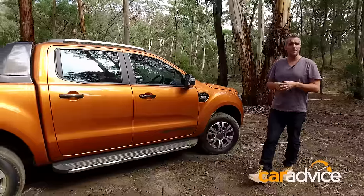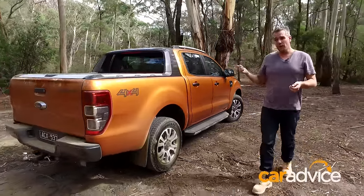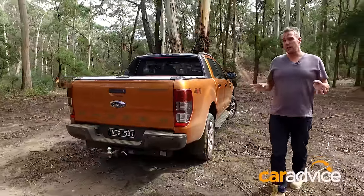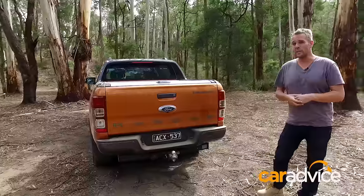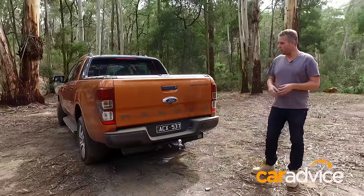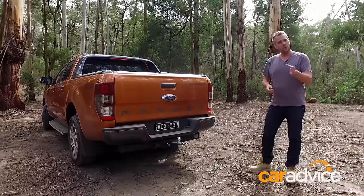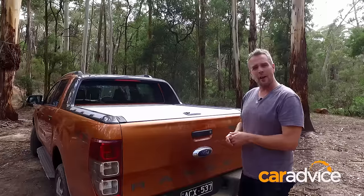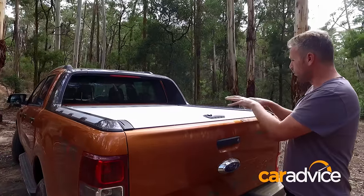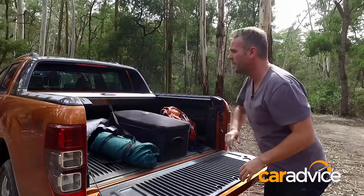Now, while it may seem that there's an infinite number of Ranger variants available on the market, the Wildtrak kind of sits alone. It's got its own unique look, its own unique colour, and at $60,000 isn't really the blue-collar work ute of old. It's aimed fairly and squarely at the lifestyle segment. Now, what do we mean by that? I'll show you.